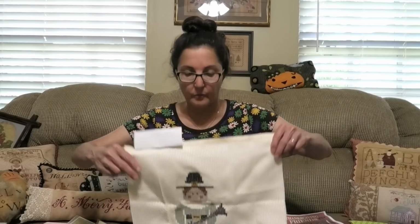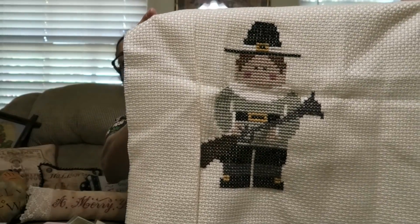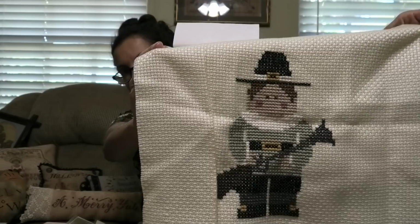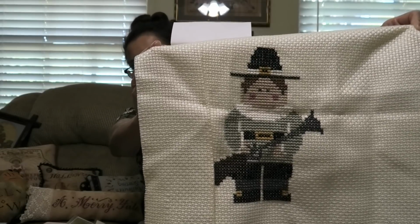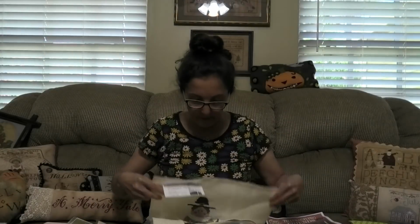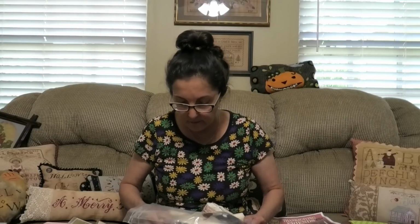Here's my Pilgrim Boy. He's a little wrinkly, but he's done. And I'm not going to make these into stand-ups. I want them to look perfect, so I'm going to give them to somebody to do. So I've got the Pilgrim Boy done. And did I start any of the others?